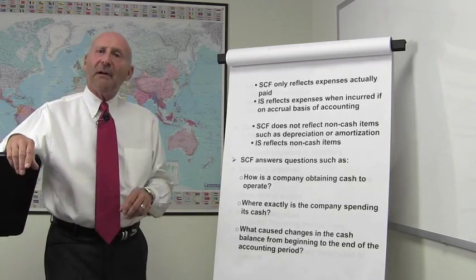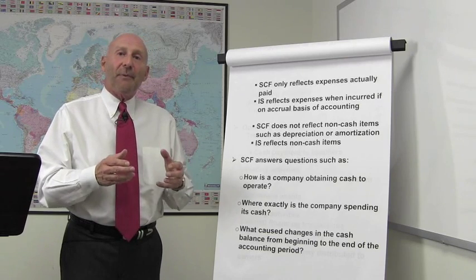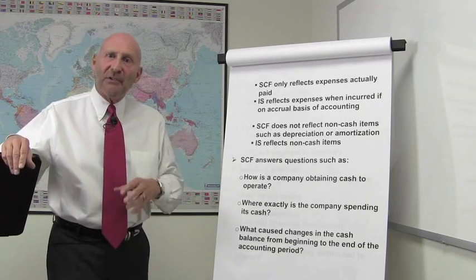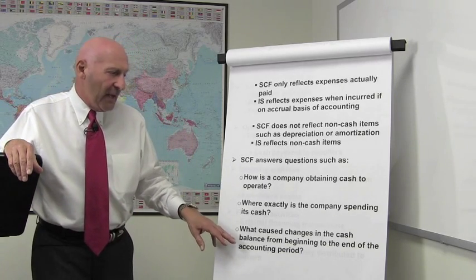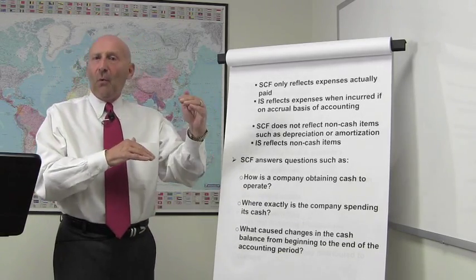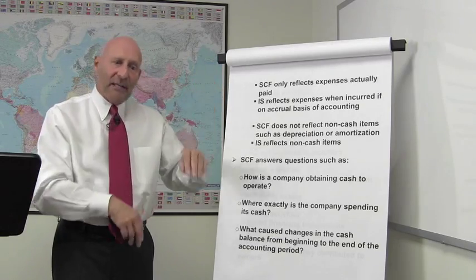Where exactly is the company spending its cash? Again, is it on regular operating expenses, or could the company be spending cash again to repay loans, make investments themselves in other type of entities, purchasing equipment? These are important items to know. And what caused changes in the cash balance from the beginning of the period to the end of the period? In other words, what we want to look at is what was the balance at the beginning, what was the balance at the end of the period, and what transpired in between.